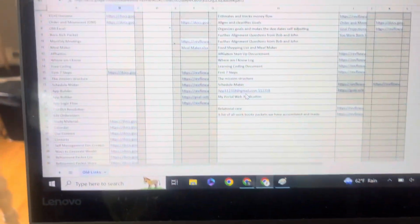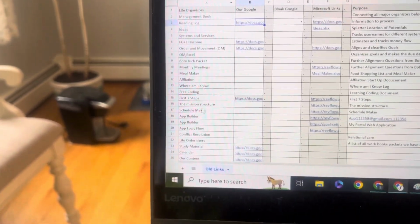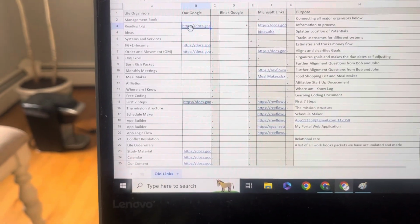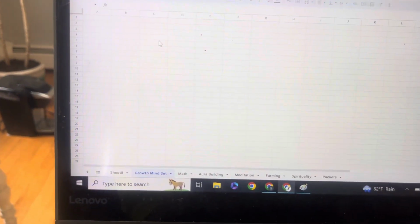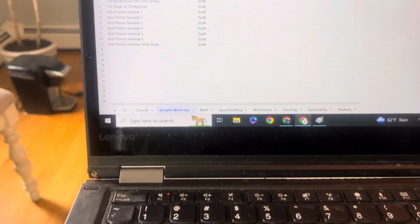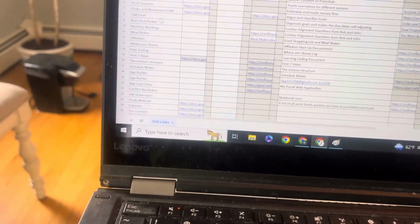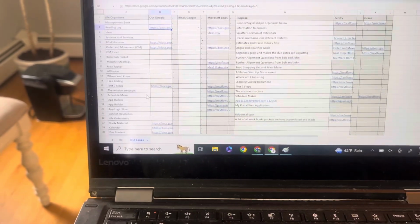Then we have our digital filing system. Over here we have the list of the different hyperlinks, or the different resources, and then their hyperlinks. So here's an example of our reading log. We can click here, and this will jump us over to our study material. And then in here we'll have different tabs. Each one of these is a link that will bring us over to a different resource, application, storage, or a list of other links.